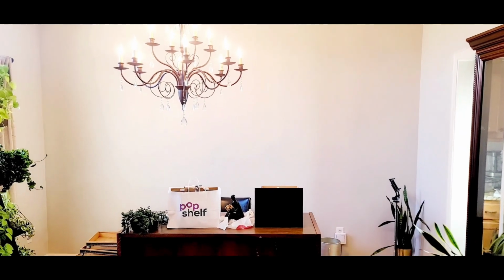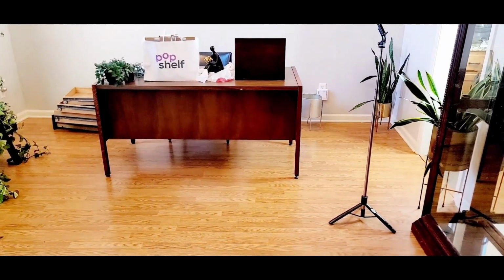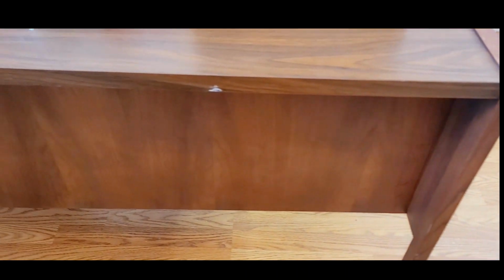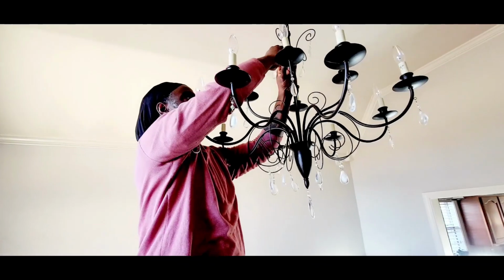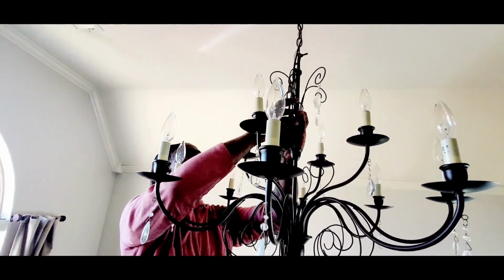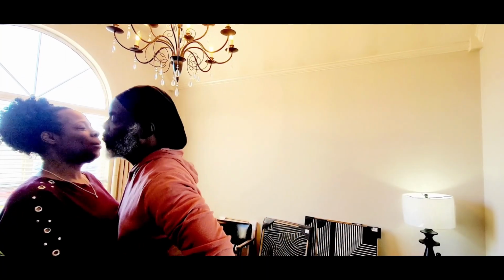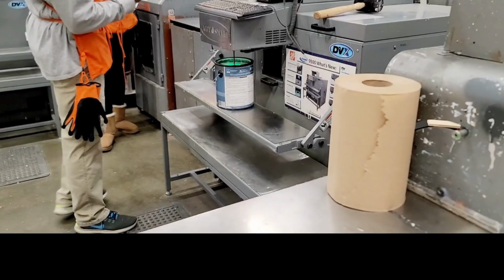Here's a before look of the dining room with this beautiful solid wood desk that was a Facebook Marketplace find. That was an absolute steal of a deal. More about that a little later. I love this chandelier. However, it was hanging a little too low for the space. My husband adjusted the chandelier to the ideal height, which gave the space a much more open and balanced effect.